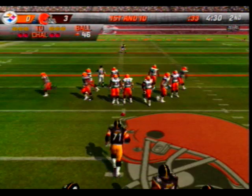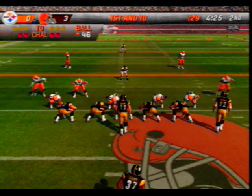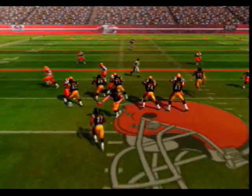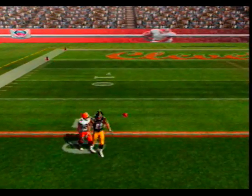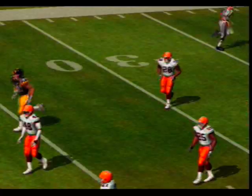Ball on the 46-yard line. Cleveland comes out in their nickel package. Gets rid of it. Nearly intercepted. Good timing, getting in between the ball and the receiver to save what would have been a big gain.